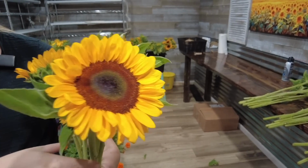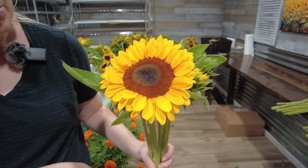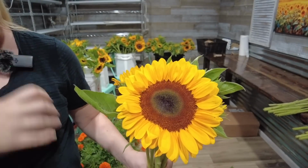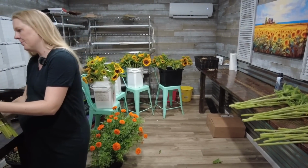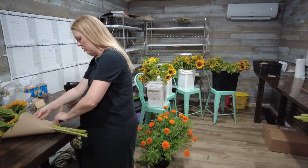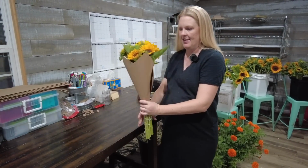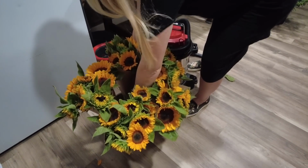And then this is Vincent's Choice, which grew much bigger, but I think it's more of a true double, like there's more layers to the petals. Obviously, I don't want them quite this big, as I've said, but seeing them now, I'm partial to the Vincent's Choice, if we can get them sized down a little bit. But 5 bunches in our buckets.